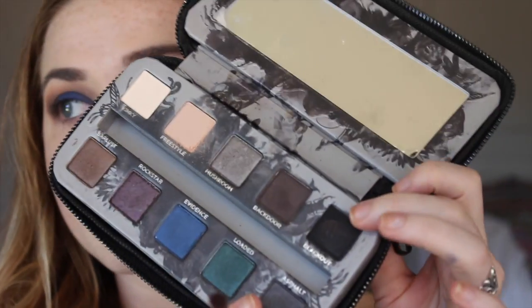And then I'm just going to deepen the outer corner using this blackout shade from that same Urban Decay Smoky palette that I set the eye with, and I'm going to apply this with just a little pencil brush on the outer corner to make it really nice and smoky.